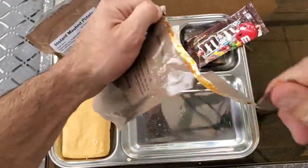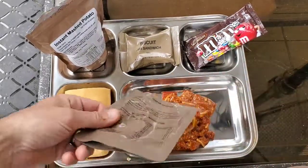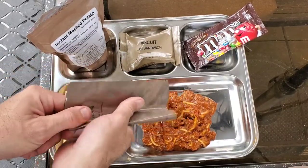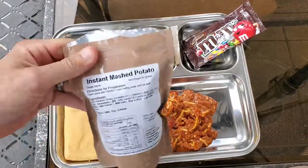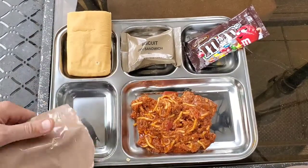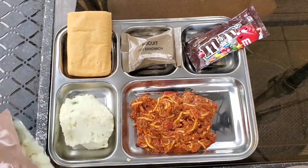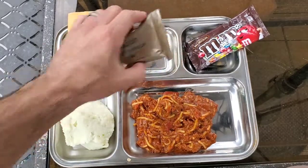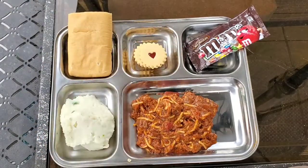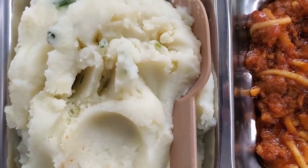Here's the pasta bolognese. Looks pretty good. See the spaghetti in there, and it looks like a good solid meat sauce. Then onto the mashed potatoes. It's a pretty huge portion. They look good though. Smell all right. That's about half the bag right there. And the jam cookies. Here's a close-up of the spaghetti bolognese and the potatoes.